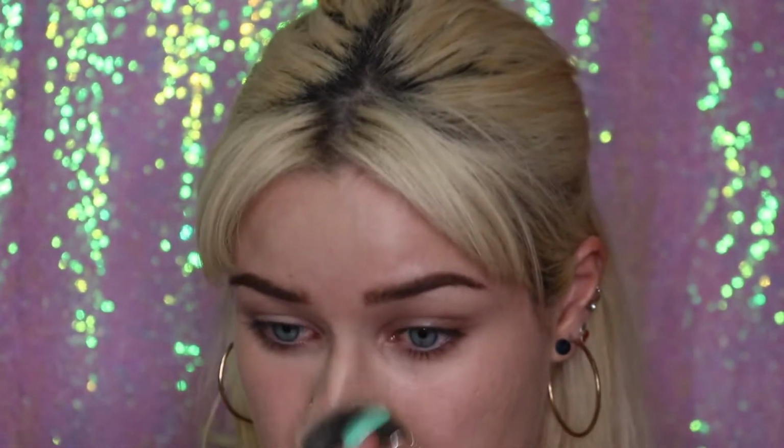Even when my breakouts were the worst, I always wore a lighter foundation. It doesn't completely cover my skin, which I like because I still want my skin to show through, but I want that redness and discoloration covered up.